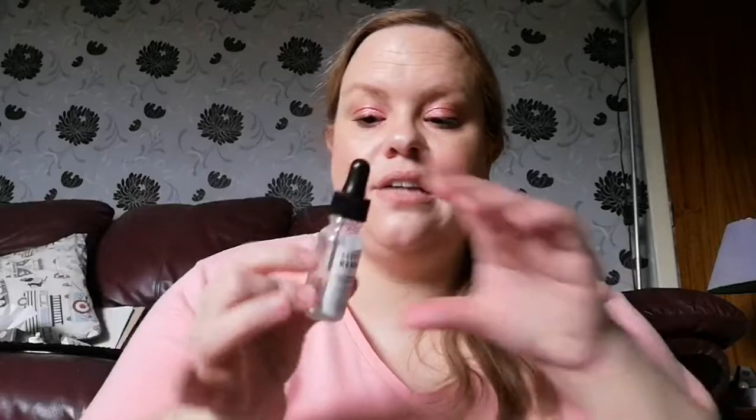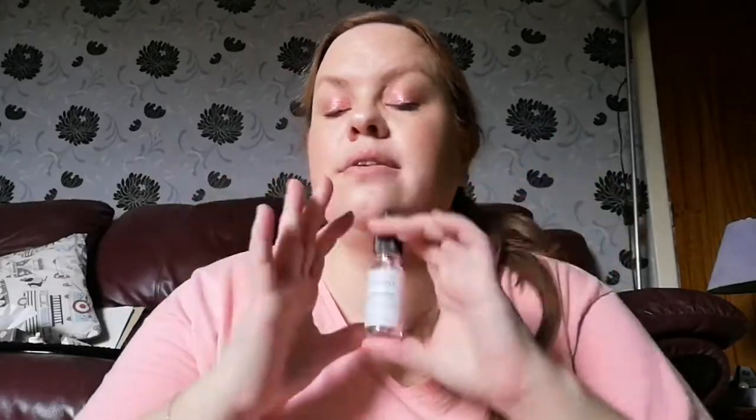But I was just like, seriously. It's like a little potion of brilliance. I love it, love it, love it. Cannot recommend it enough. If you suffer with seriously dehydrated skin, it is worth investing in it. And you only need a little bit, and it lasts ages.